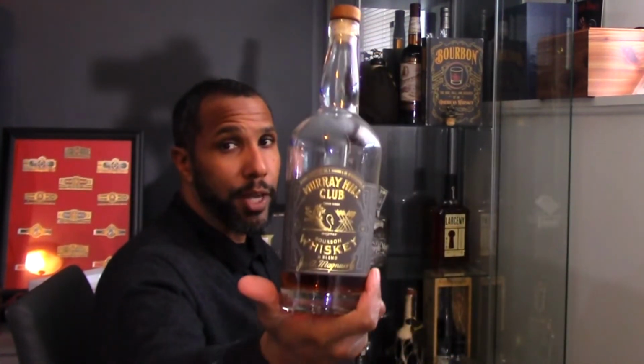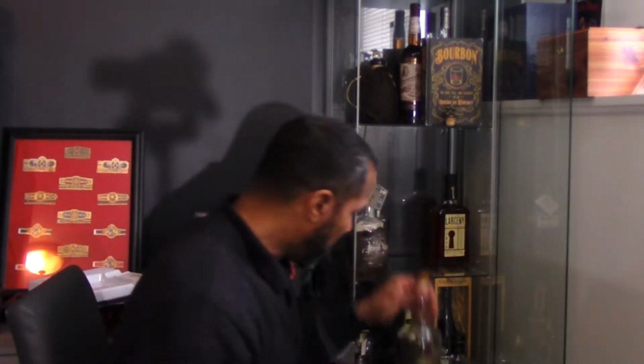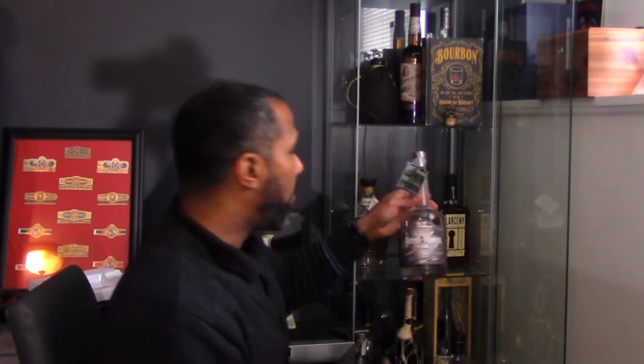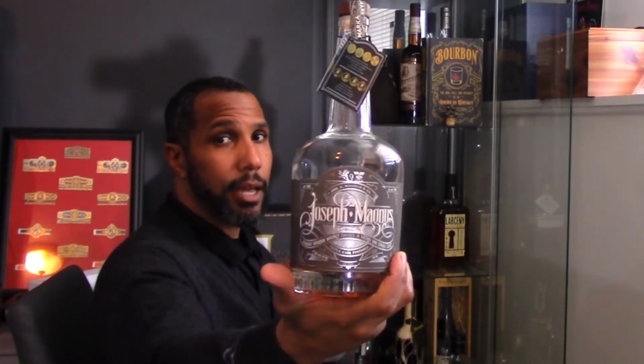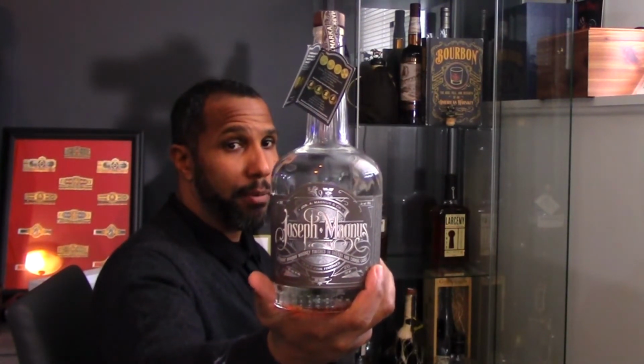One I like, which used to be local, which is not local anymore, is called the Murray Hill Club. Murray Hill Club is a bourbon whiskey, so it's blended. It is not a Kentucky straight bourbon. This is a blended whiskey. Really good, though. Really good. And then the sister to that, one of my favorite bourbons of all time, Joseph A. Magnus. This is a straight bourbon whiskey. Not a Kentucky straight bourbon whiskey, but a straight bourbon whiskey.